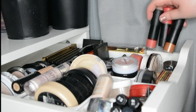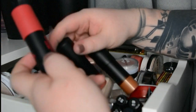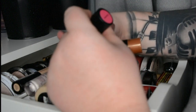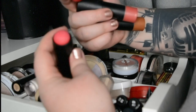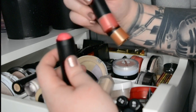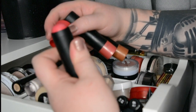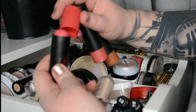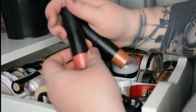These over here, one is from Soap and Glory. It's the Sexy Mother Blusher in Pinkerbell, and I had a problem with this when I first bought it. I had to take it back to the shop because it was stuck to the lid, and I had to take it back for that reason and get a new one. I haven't used this since. I swatched it. I'm just not 100% with cream blushers.